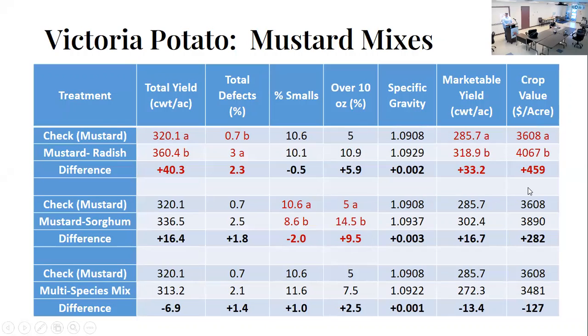So then we looked at the yields, and again, I have these broken out, and thank you to Morgan for all the statistical assistance with this. Where it's in red is where it is statistically significant at 90%. So we did see a significant difference in yield between the mustard and the mustard mixed with the tillage radish of about 3,300 weight and about $450 an acre. Some of that's due to improved 10 ounce, but wasn't statistically significant, but we do see a trend towards some better quality numbers here.